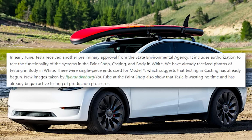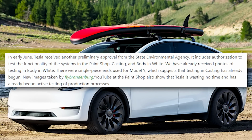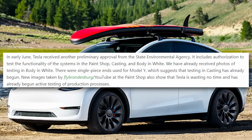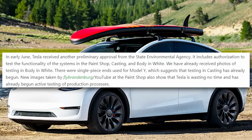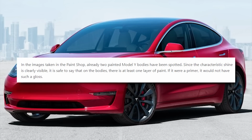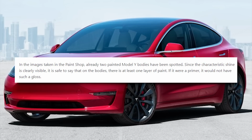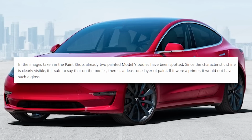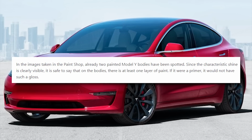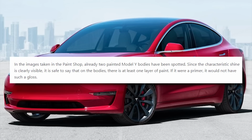So these new images from the paint shop also show that Tesla is wasting no time and has already begun active testing of production processes at its Giga Berlin Gigafactory. In the images taken in the paint shop, two painted Model Y bodies have already been spotted. Since the characteristic shine is clearly visible, it is safe to say that on the bodies there is at least one layer of paint. If it were a primer, it would not have such a gloss.